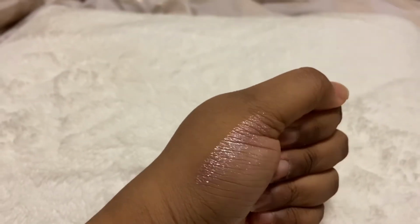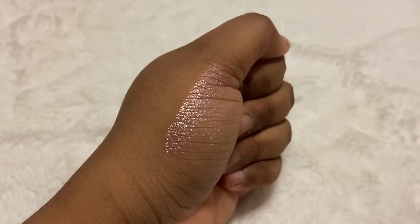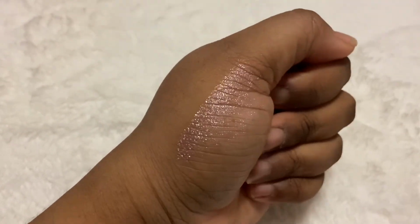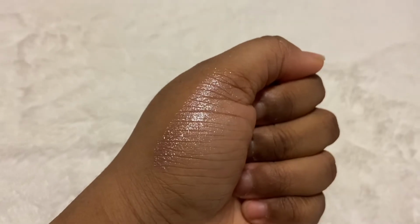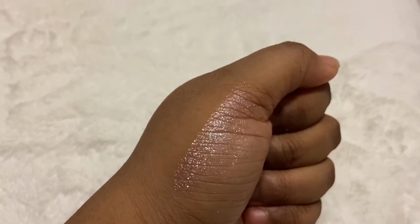Okay. So, I just wanted to show y'all just how that looks. Like, look at that. And I guess once you pack it on, it starts coming out pink, too. The only way I tried this so far was just as a highlighter on my cheeks. And so, on my cheeks, it just came out, you know, glittery. It was like a glitter. But it's so cute, y'all.